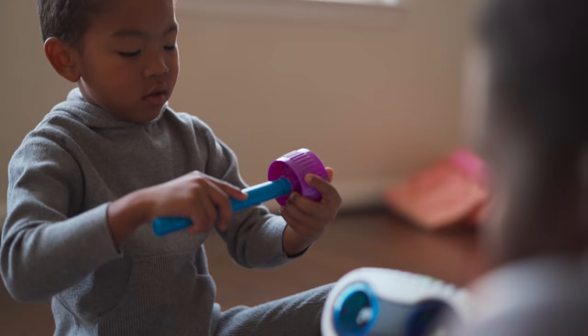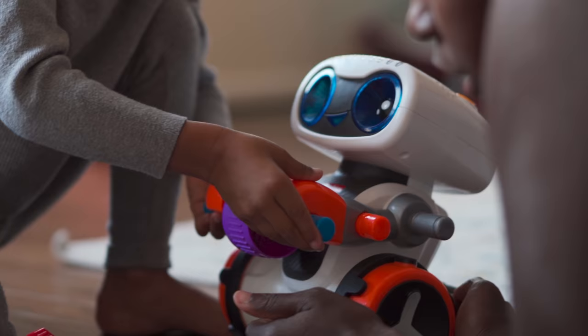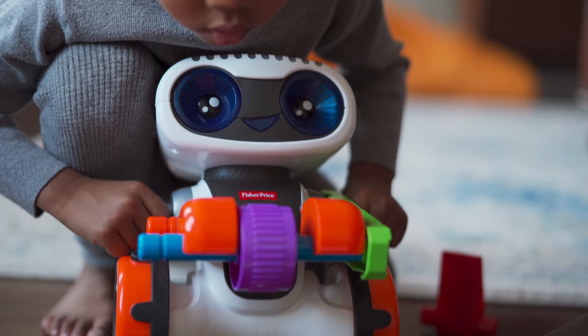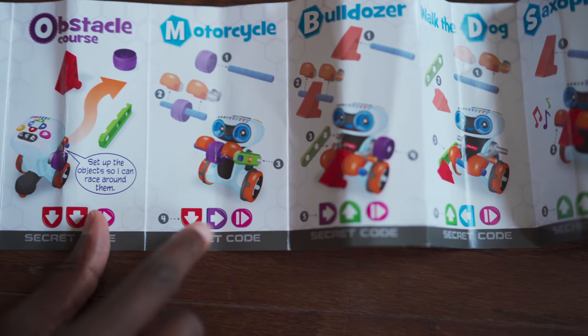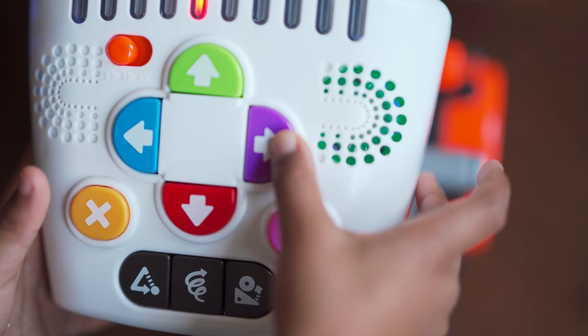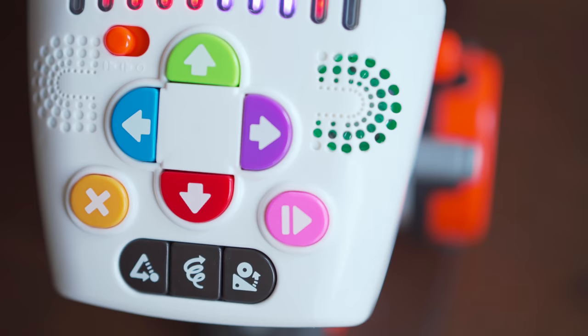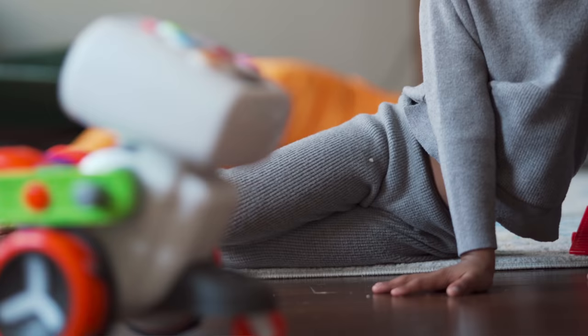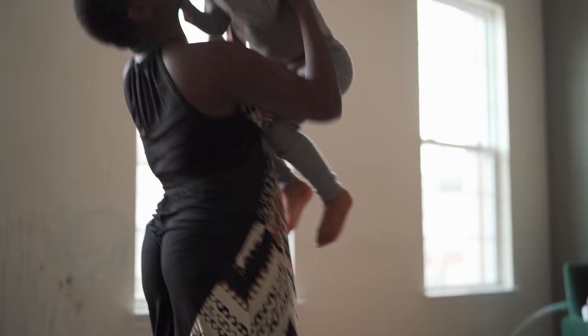Motorcycle. Good. Very good. Wait, there's one more part. There's a secret code that you use to turn it into a motorcycle. What color is that? Red, purple, pink. Good. Motorcycle. You're gonna be a mathematician like your mommy, boy. Oh.